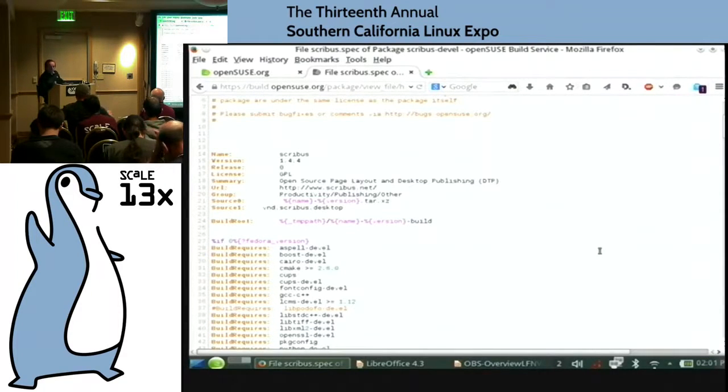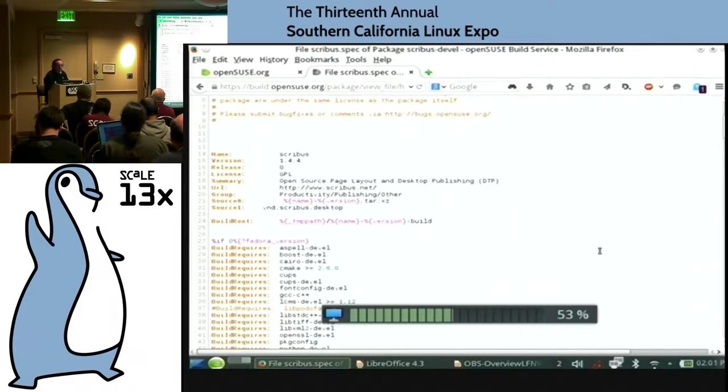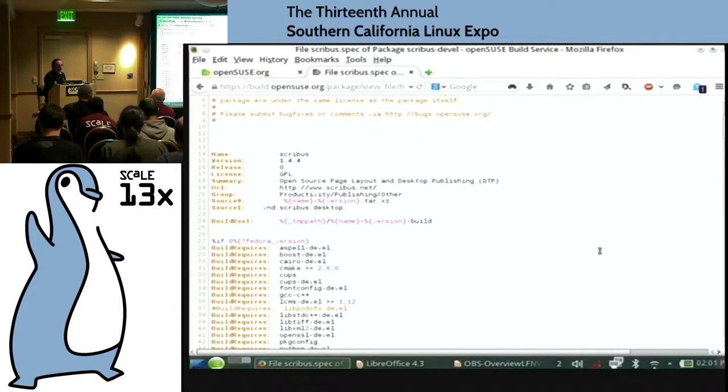In terms of setting up the whole system, is it more or less complicated than, say, setting up Koji? Is it relatively straightforward, or is it pretty? No, it's pretty straightforward. The biggest weakness is some of the documentation and how to get it up and running.